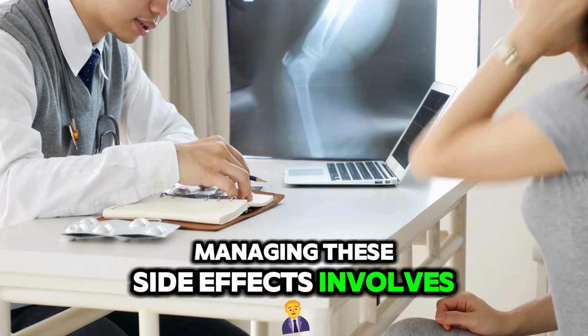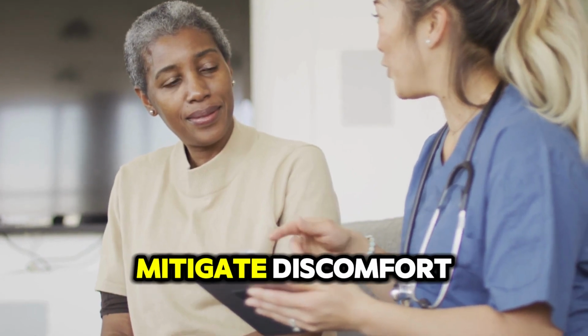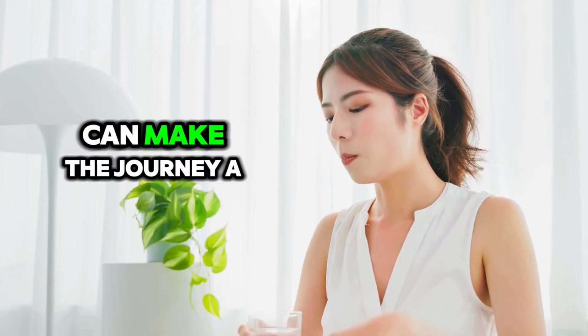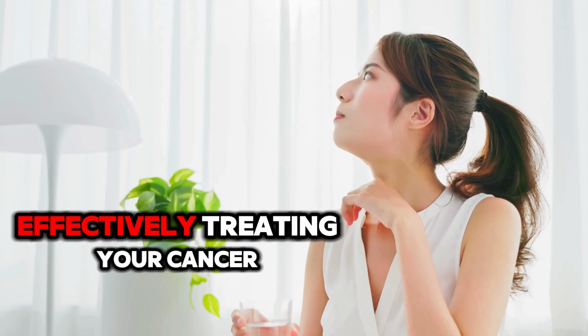Managing these side effects involves open communication with your healthcare provider. They can offer strategies to mitigate discomfort, such as over-the-counter remedies or adjustments to your dosage. Knowing what to expect can make the journey a bit easier and help you stay focused on the bigger picture, effectively treating your cancer.